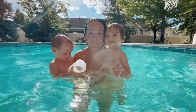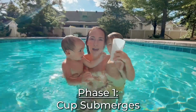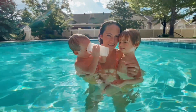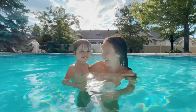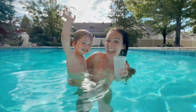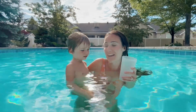So the very first step we did when we were first teaching our babies to swim was cup submersion. Right now the cup is like a pool toy. So I'm gonna try to see if they'll let me show you what a cup submersion looks like. I'm gonna do a cup submersion with Crew. And you can do this in the bathtub with a cup or you can do it in the shower with a shower head. Either one works.